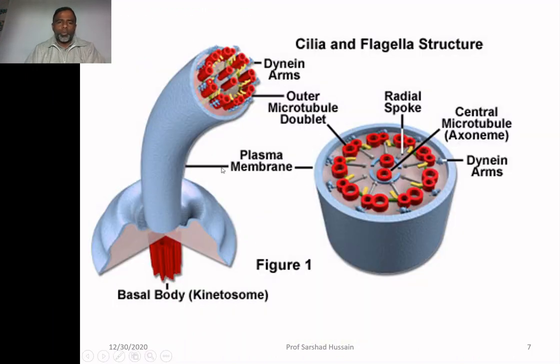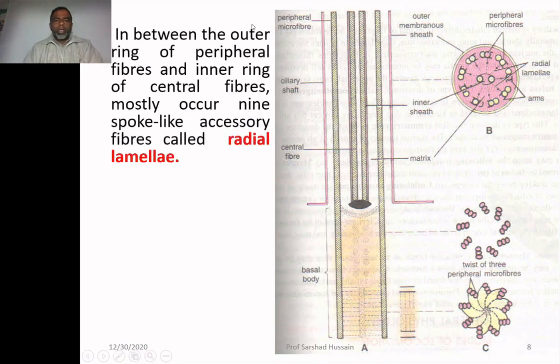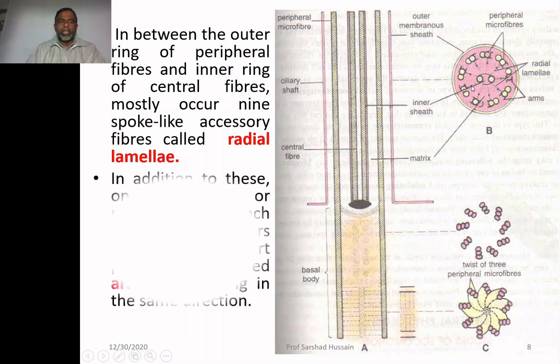This diagram just shows how the central fibers and the peripheral fibers are present in a long flagellum, which is shown over here. This is again a cross section, where in the diagram I have tried to show you how the central fibers, then an inner sheath, then the ring of peripheral fibers, then the outer sheath is located. In between the outer ring of peripheral fibers and the two central fibers are present the spokes or the radial lamellae. These are the spokes, or you can say they are the radial lamellae.